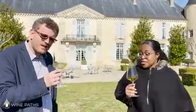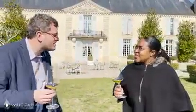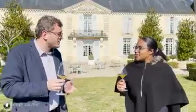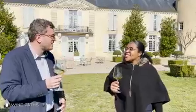It's a wine very nice to enjoy as an aperitif or with some scallops, some Asian food, some spicy food. That's very nice also to go with the freshness of the wine.